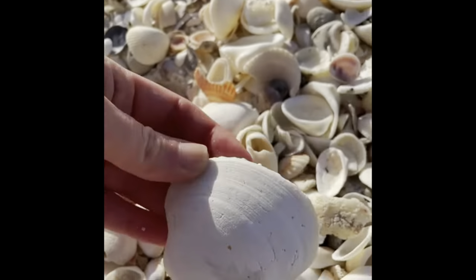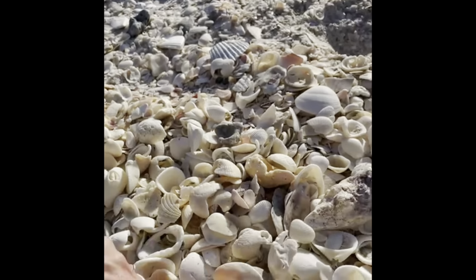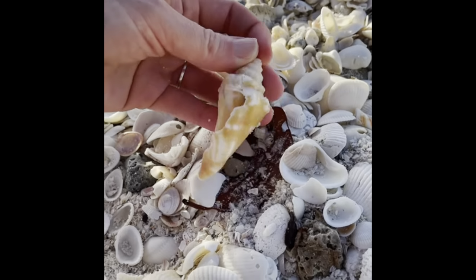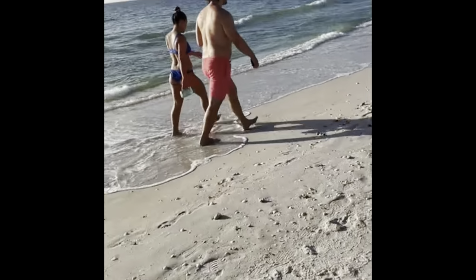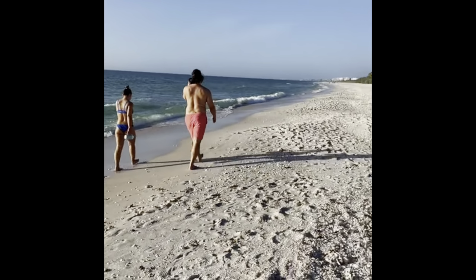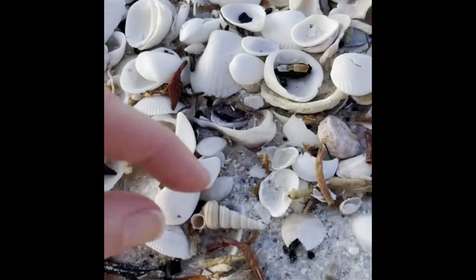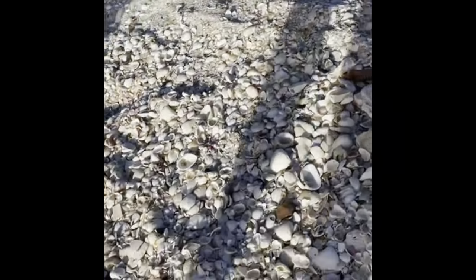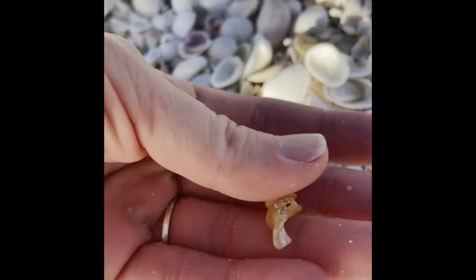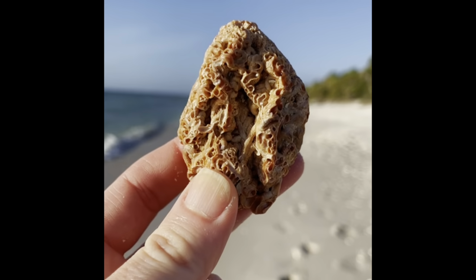Three southern quahogs and one. Oh yeah. Yep.